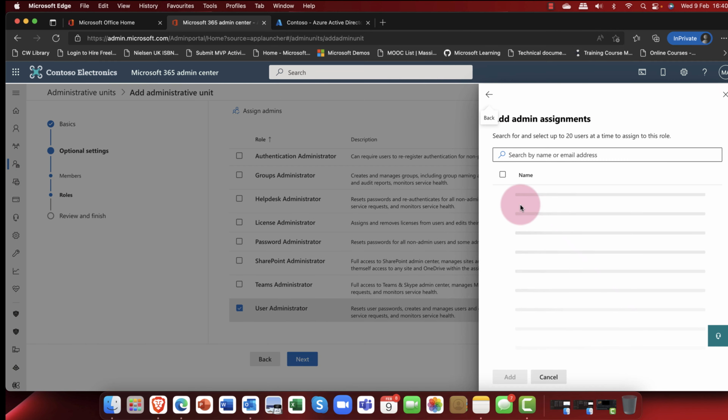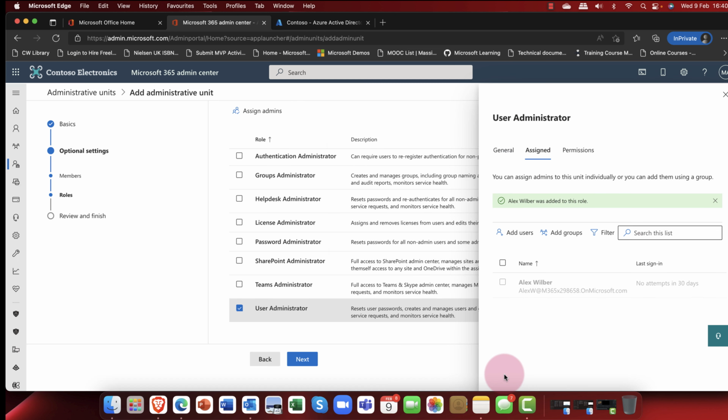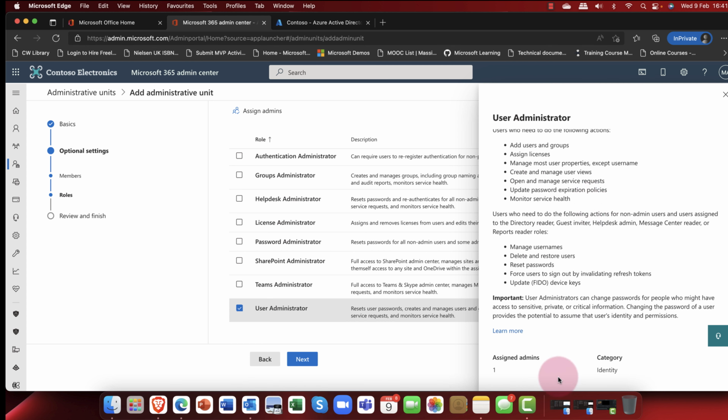So I'm going to select one of my users. In this case, Alex is pretty knowledgeable, and I would like him to be the administrator here. It also tells you the last time the user signed in, and if you want to assign any additional permissions, it shows you what permissions Alex has got. So there we go, I have now assigned Alex in that role.